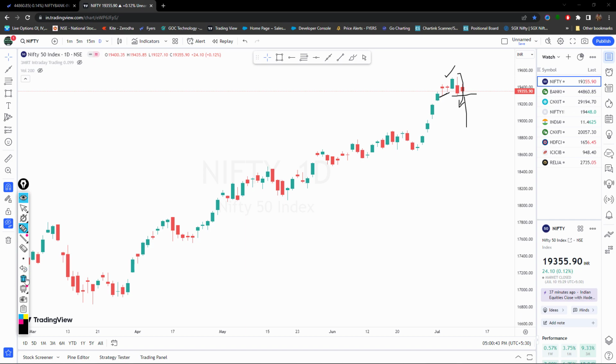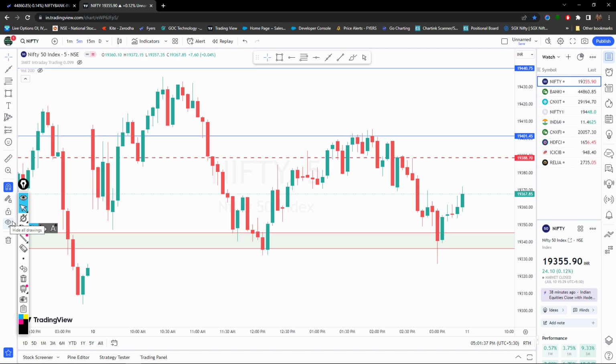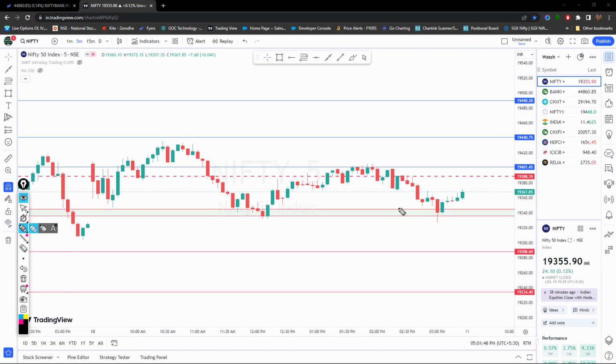But if you see today, it is kind of an indecision candle. It is neither bullish nor bearish and it is also an inside candle again. So whichever side it breaks, there are very good chances that it might run in both directions. So I have marked levels for both buying and selling, but as Nifty is taking support from the bottom, I am bullish for tomorrow and this will be our entry level. Our first target will be 19,401, second target will be 19,440 and the third target will be 19,490.